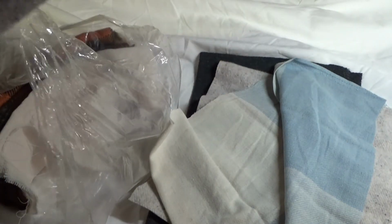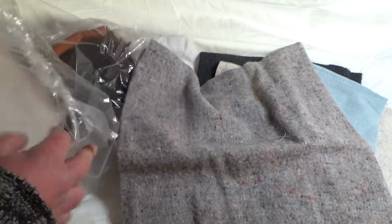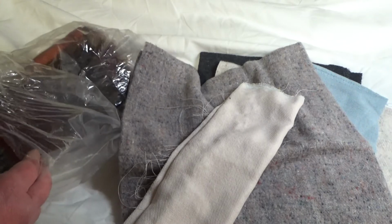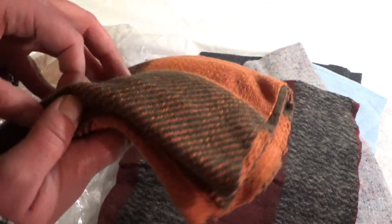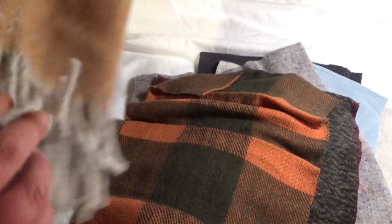We've got this, which is a thicker... Oh, that's nice. There might be enough in there for a hat. It's really nice to handle. Some slightly lighter weight fabric. I forgot the word for fabric then. Got this one, which is the sort of red and black. We've got this one, which is definitely a blanket, or formerly a blanket. And this one, which is also, because it's got the fringe, a bit of blanket.